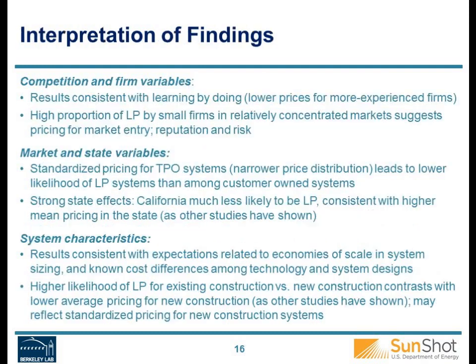Okay, so that's a summary. In terms of stepping back and interpreting what some of this means, in terms of the competition and the firm variables, experience seems to lead to lower price systems. So that's consistent with the notion of learning by doing, and certainly consistent with the idea that policy might help learning by doing. That we see a high proportion of low price systems in concentrated markets, but by small firms, suggests, and I don't think we've nailed this one completely, but it just keeps coming up in our results, that some of the low price systems we're seeing are small firms entering established markets, competing with large firms, and pricing aggressively for market entry.